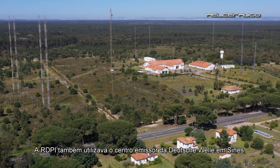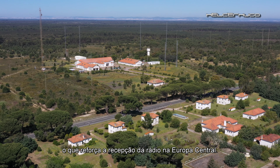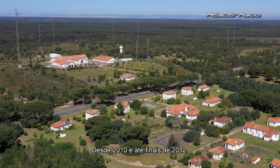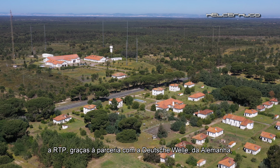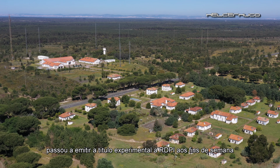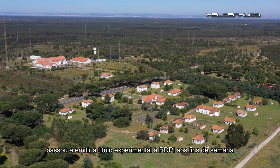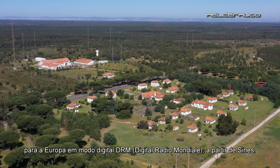RDPI also used Deutsche Welle's transmitter center in Sines, which boosts radio reception in Central Europe. Since 2010 and until the end of 2011, RTP, thanks to the partnership with Deutsche Welle from Germany, started to issue on an experimental basis the RDPI at weekends to Europe in digital DRM, Digital Radio Mondiale mode, from Sines.